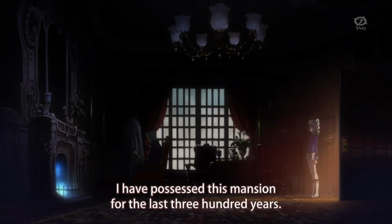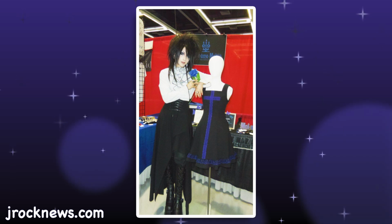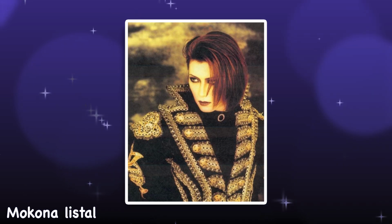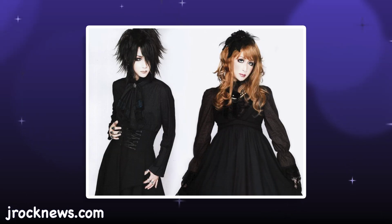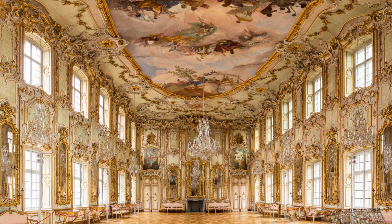As I mentioned before, Maya is heavily inspired by real-life designer Mana, who also owns a Gothic Lolita fashion brand. The vampire character is likely inspired by Mana's previous bandmate, Gact, who also had a vampire persona early in his career. Maya also gets his androgynous appearance from Mana. The reason Maya claims to be over 300 years old is because that places his birthday in the late Baroque or early Rococo period, which suits his flamboyant and dramatic style.